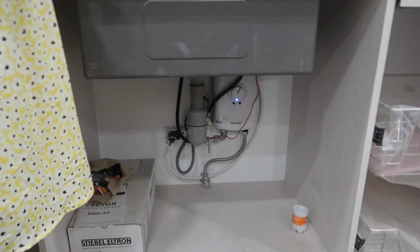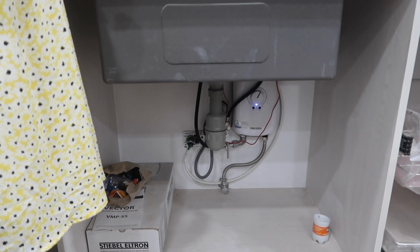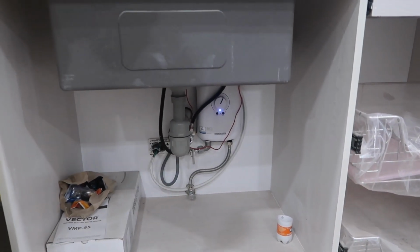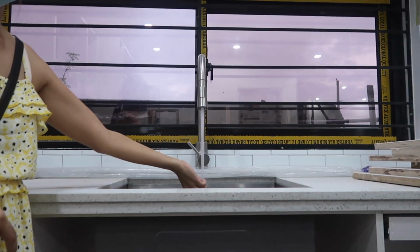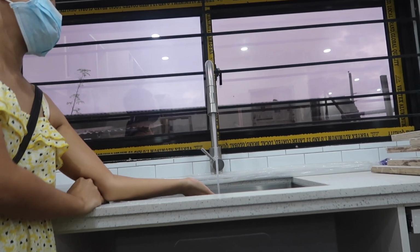So we have a single point on demand. People say, oh, you can't use a single point for this. You can use it. It all depends on what you're using it for and how long. This is the same setup for a shower as we're just using for this one faucet. So it's still a single point, how we got it set up, and it works great.